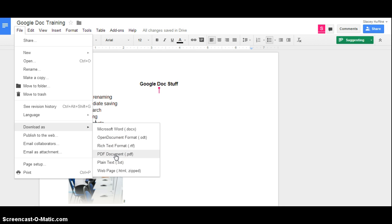So I can actually take this document, convert it into a PDF format, and I can use that to either upload to the web or send home in an email, so that parents aren't looking at my original document and have the ability to change it. Great for lesson plans as well.